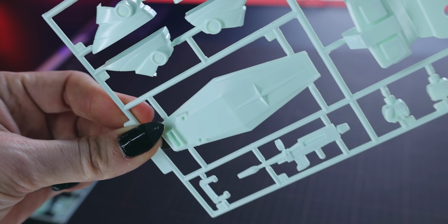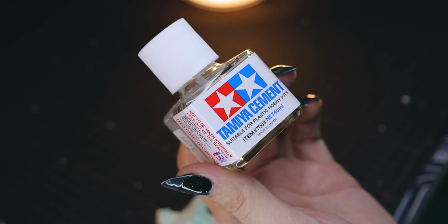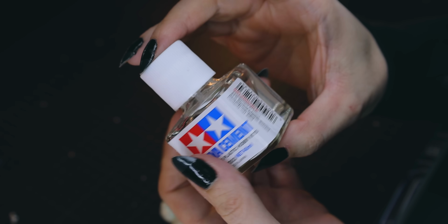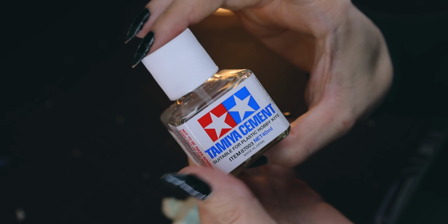No more colors are included in the box, and you do need glue for building this with. I do recommend Tamiya's cement, not the extra thin. The standard cement, it holds a little bit better, but you'll see throughout this I used the extra thin because I was too lazy to go, what I actually counted at the end, 63 steps to go and get it.